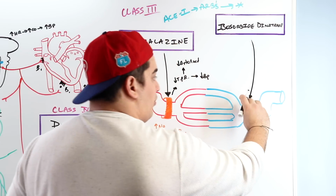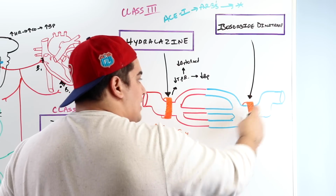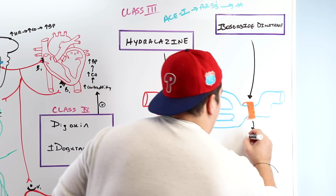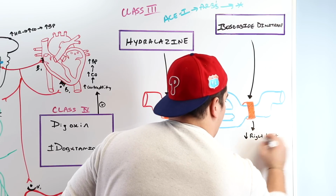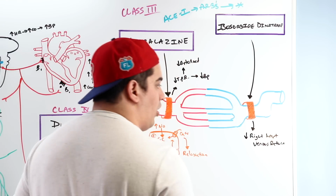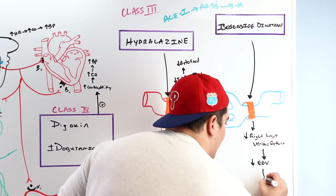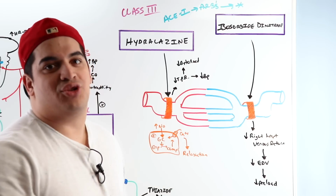Well, you actually promote relaxation of this muscle, right? And what that's going to do is, if you relax this, there's not going to be as much blood. The force of blood is not going to be pushed through the venous system up to the right side of the heart. So there's a decreased right heart venous return. If there's a decrease in the right side of the heart venous return, what's going to happen to the end diastolic volume? You're going to drop the end diastolic volume. What does that do? That drops the preload on an already weak heart, which decreases the stress of that weakened heart.